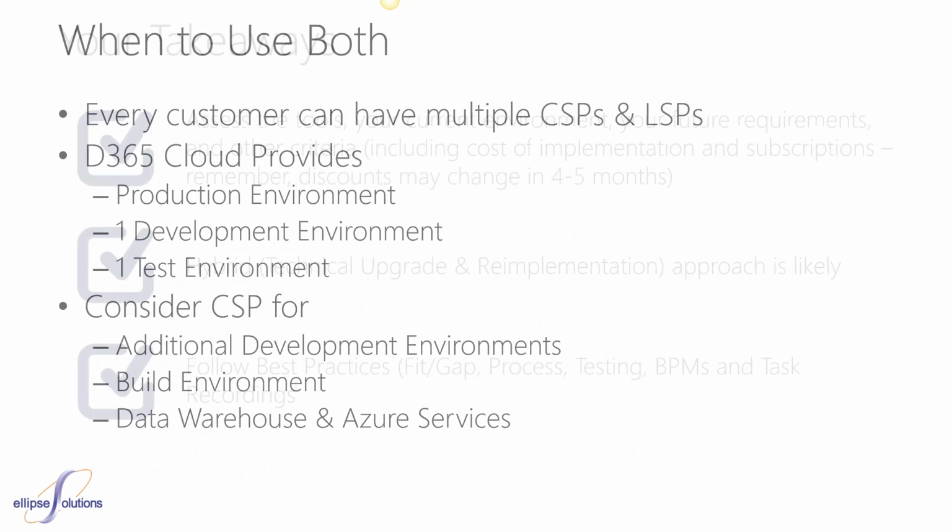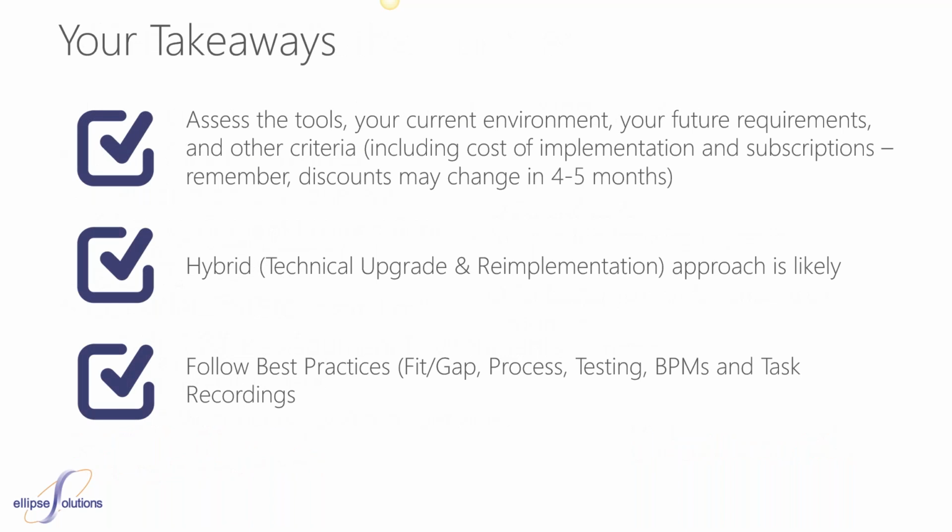So let me talk a little bit about your takeaways. I like this because if somebody asks you, you attended the webinar, what are your takeaways? You don't have to take these, but I think this is really valuable. There are a lot of things to consider. There are tools available. You really have to know and understand your environment, the pros and cons of moving things forward, technical upgrade versus a full reimplementation. You need to really consider what your future looks like, right? And from the other criteria, there are cost elements to everything, and there's timing to everything as well. So that's that first checklist item.